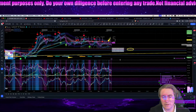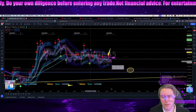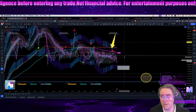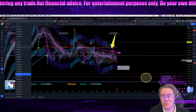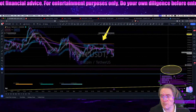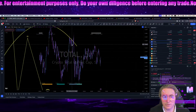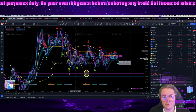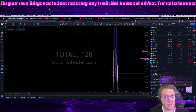So where do we go from here? 15-minute meandering down further, ambiguous at best, as the higher time frames potentially suppress. We have closed out the daily time frame. We are now in the Asian session on December 1st. We just talked about the news folders. Let's go glean into the other assets like Total and Total 3 and see how it's going there. So let's see what Total is about.